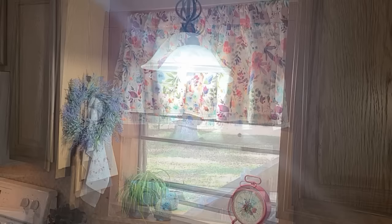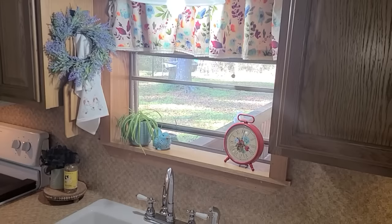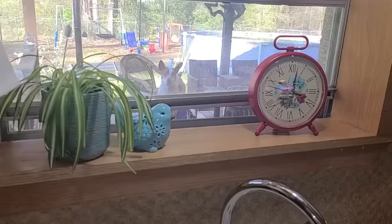I really like the privacy of the blind and the curtain. However, I wasn't real sure which way to go, so I left the shade up there and just put the valance on top of it. But I would love to know your comments in the comment section.